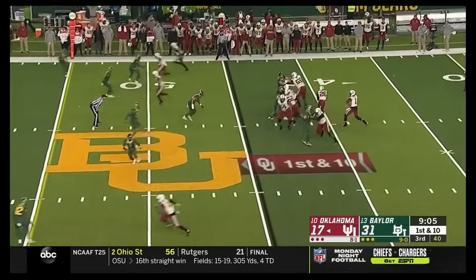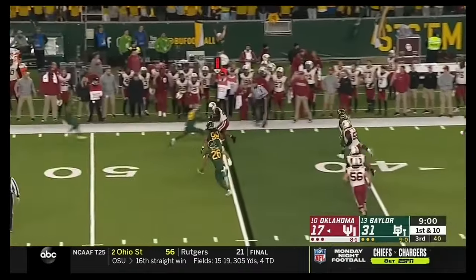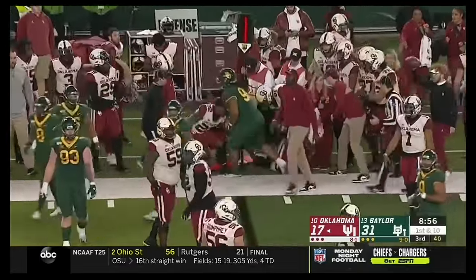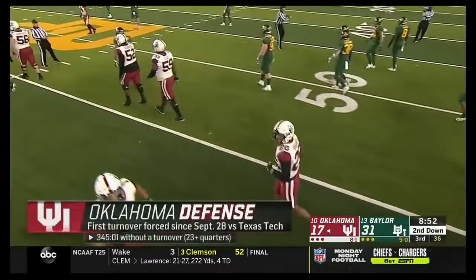Hurts has it. Play action. Straight drop. Has time. Flushed right. Throws to Brooks. 45. Can't get by the first guy. Well, he does. Second guy throws him back. He got a little bit. Not much. They're going to spot it where?